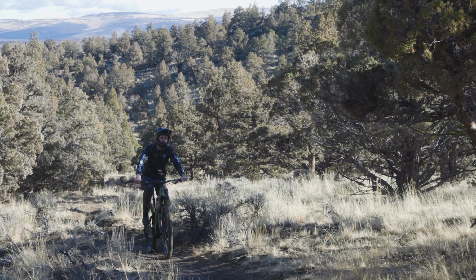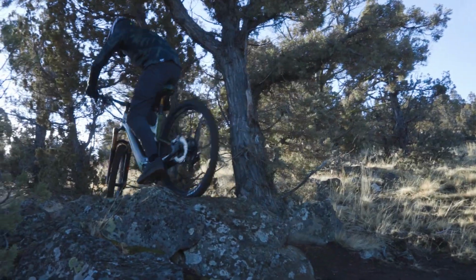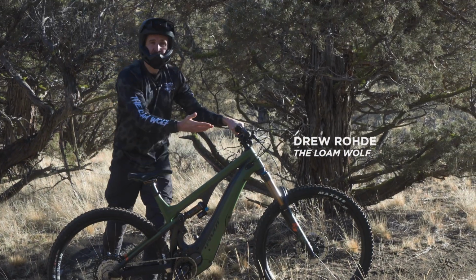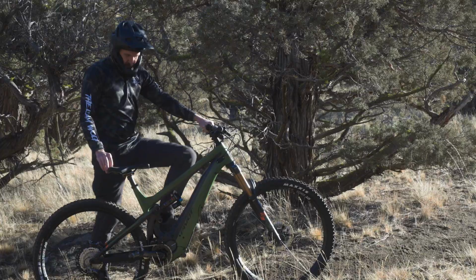One of the most popular and best-selling e-bikes is back for 2021 with some major updates. All right, drop. The new Pivot Shuttle has got 140 and 160 millimeters of travel. Today we're going to bring you guys along for an in-depth first look as we get to know the new and improved Pivot Shuttle.